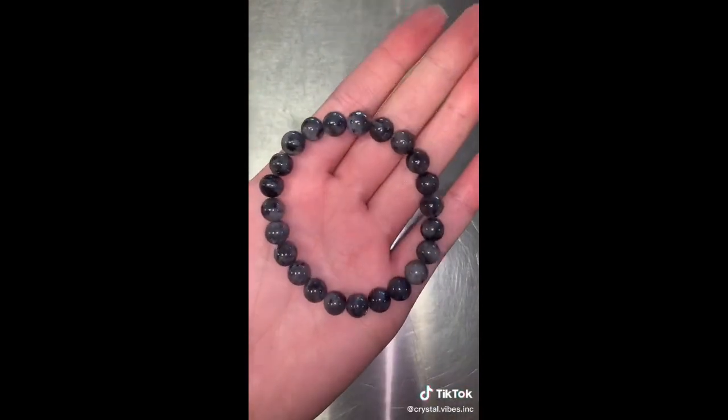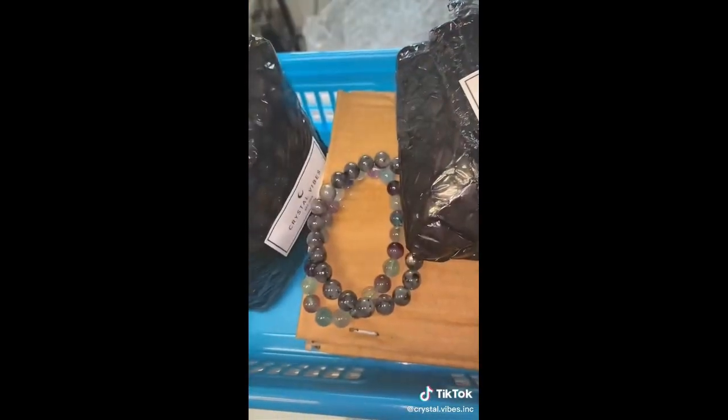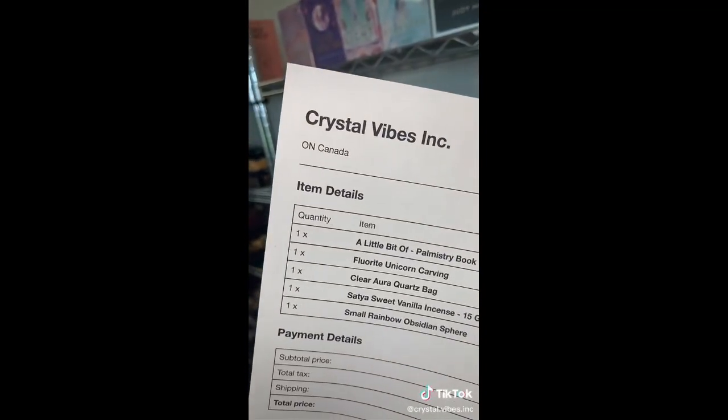Jen got a gorgeous larvacite bracelet. And 1 beautiful fluorite bracelet. Thank you so much for your love and support, Jen. You're the best.